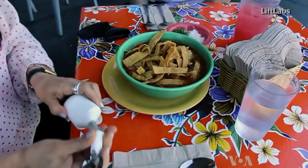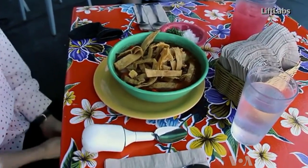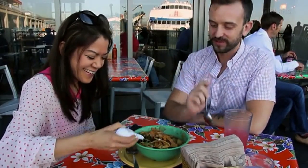A spoon is currently the only attachment for the Liftware device, but Patak promises that more attachments, like a deeper soup spoon and a fork, will be available soon.